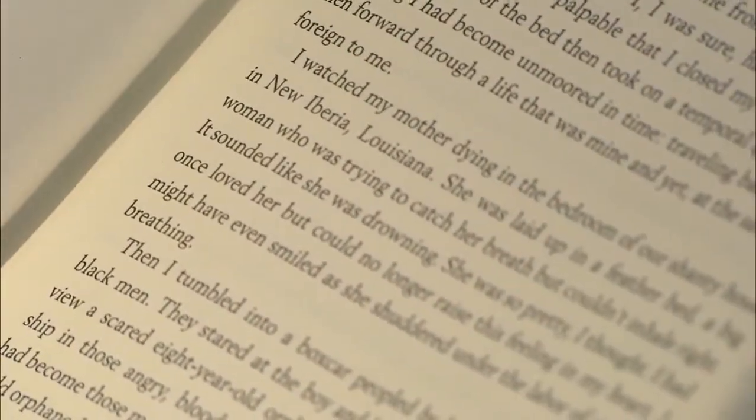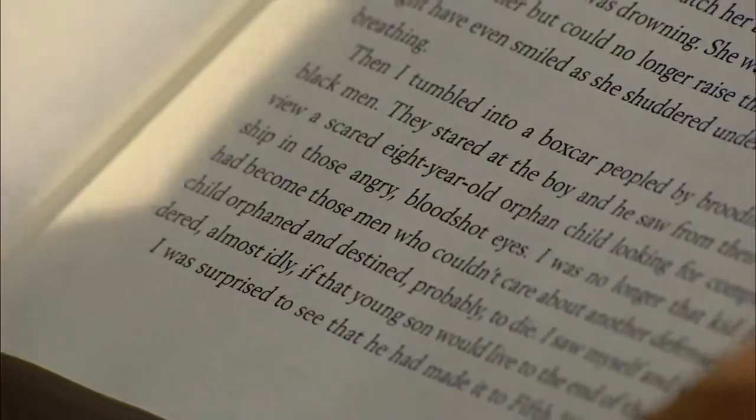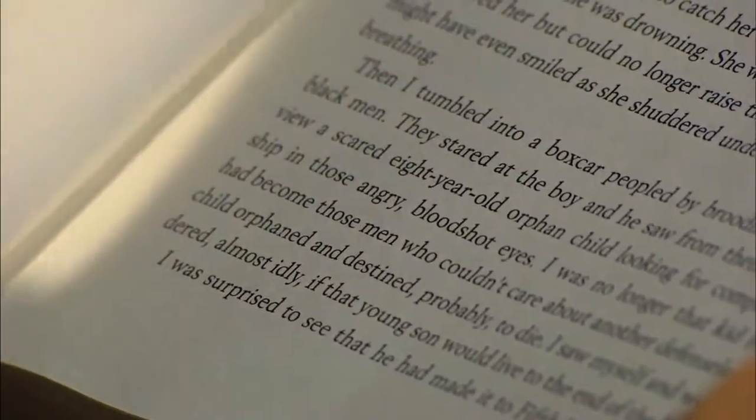I watched my mother dying in the bedroom of our shanty house in New Iberia, Louisiana. She was laid up in a feather bed, a big woman who was trying to catch her breath but couldn't inhale right. It sounded like she was drowning. She was so pretty, I thought. I had once loved her but could no longer raise this feeling in my heart. I might have even smiled as she shuddered under the labor of simple breathing. Then I tumbled into a boxcar peopled by brooding and silent black men. They stared at the boy, and he saw, from their point of view, a scared 8-year-old orphan child looking for companionship in those angry, bloodshot eyes. I was no longer that kid, but had become those men who couldn't care about another defenseless child orphaned and destined, probably, to die. I saw myself and wondered, almost idly, if that young son would live to the end of the line.